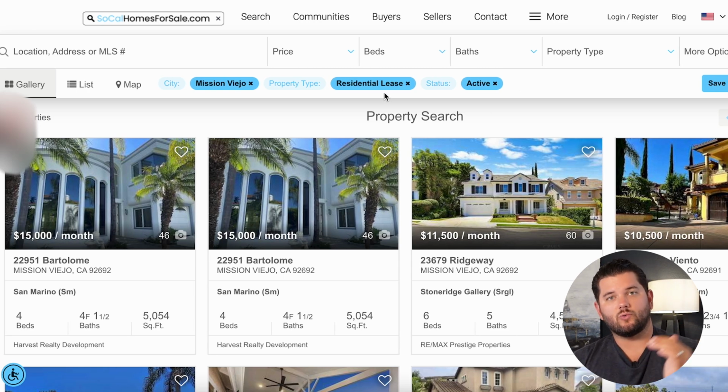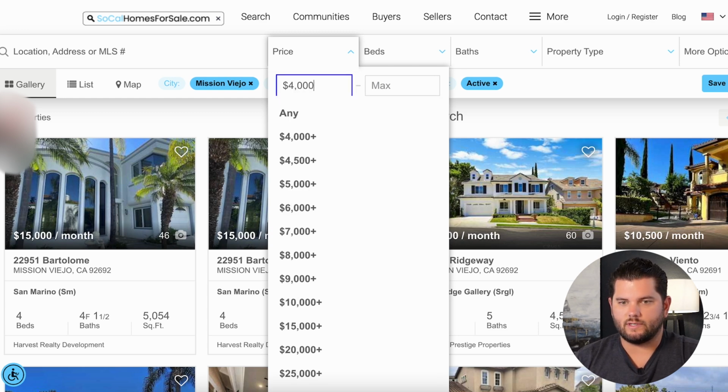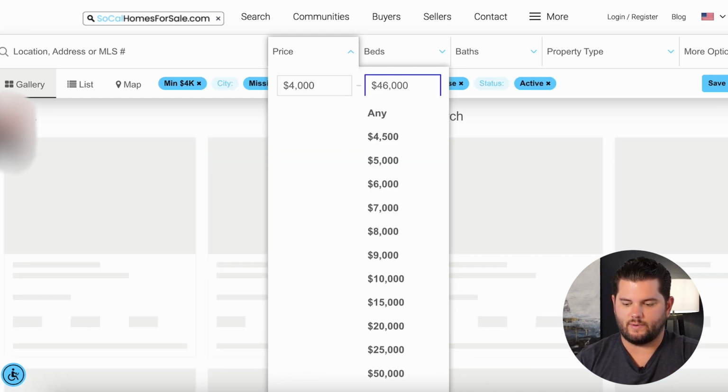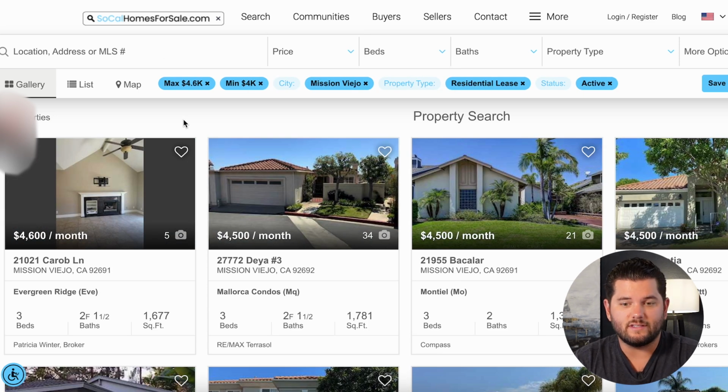Now, as I mentioned, the range is from $15,000 to $1,185, but we wanna look at that median price point. So the median is $4,300, so we're gonna look at $4,000 to $4,600 just so we can get a few options here. And the reason for me showing you this is you can get a pretty good idea of what types of properties are available for that median price point.